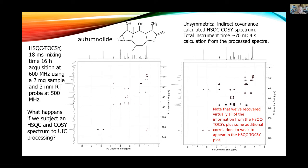Note that we've recovered all of the stuff that's in the real spectrum to the left, and the two correlations that are boxed coming off the exomethylene are really there in the HSQC TOCSY data, but they're below the threshold of the plot. Both of these plots are done with an identical threshold, and you can see that the correlations in the HSQC COSY calculated spectrum are greater than what they are in the acquired data.